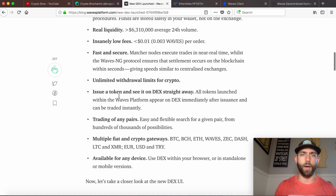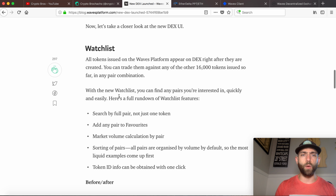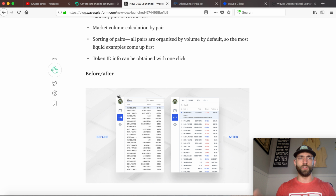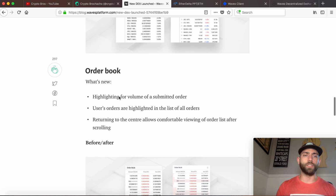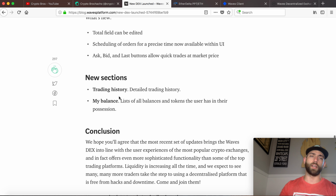You guys can get a good understanding of everything they did, but they've incorporated a watch list and put in some tools that most decentralized exchanges don't have. And don't get me wrong, there's a lot of other good ones out there, but this is a pretty big deal in terms of their exchange, just revamping the whole thing. They tossed in an order book, my open orders, order submission, and new sections. Might as well just jump right into this.